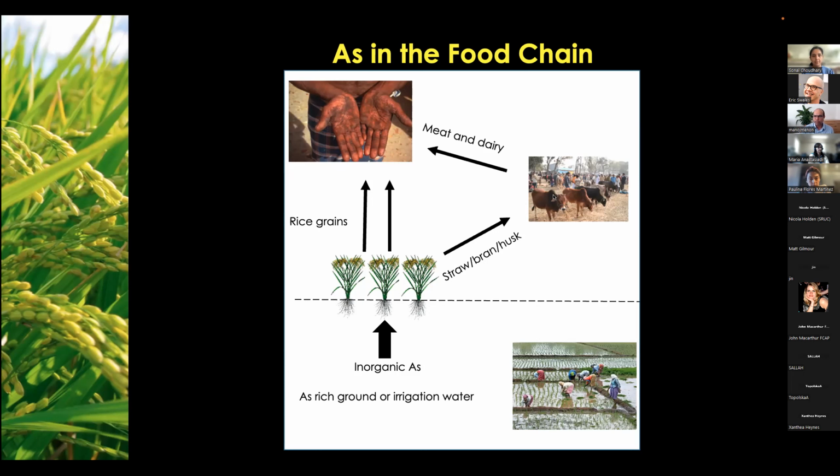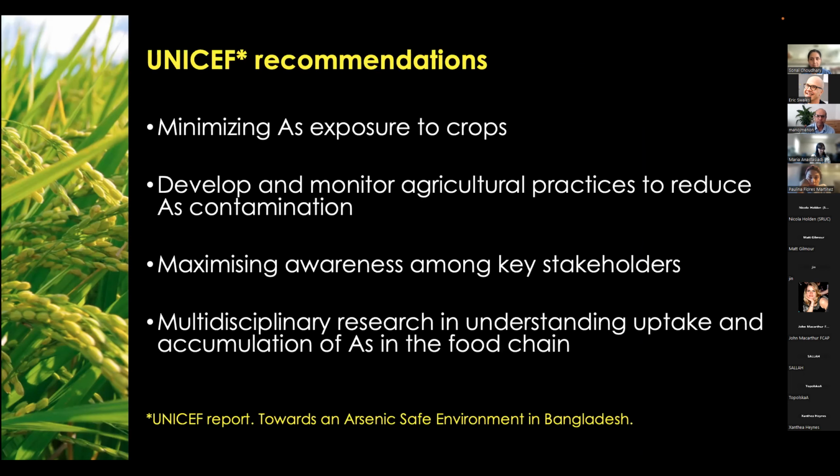It can be fed to animals, and again, through meat and dairy products, it can reach humans. So this is very simplified. There are lots of other products. There are lots of pesticides. They contain arsenic and industrial products. So it's not just one source, there are lots of different sources of arsenic as well. But most commonly, this is in the food chain. The main source is actually the contaminated water, which is used for irrigation.